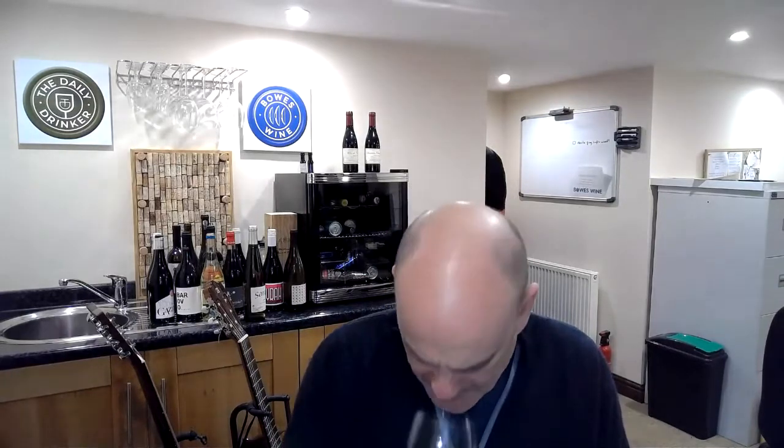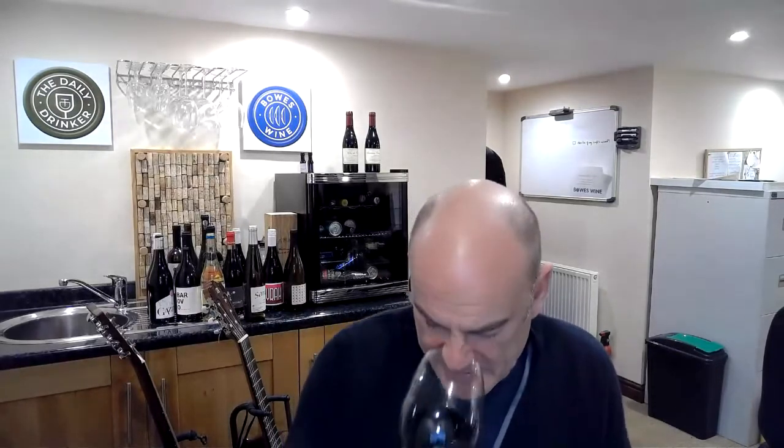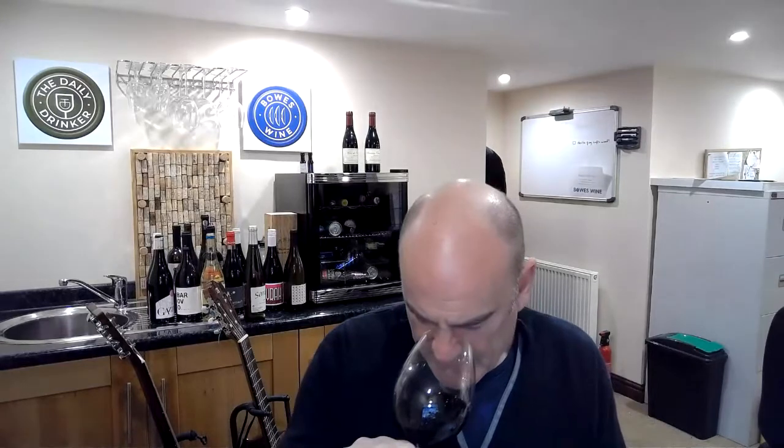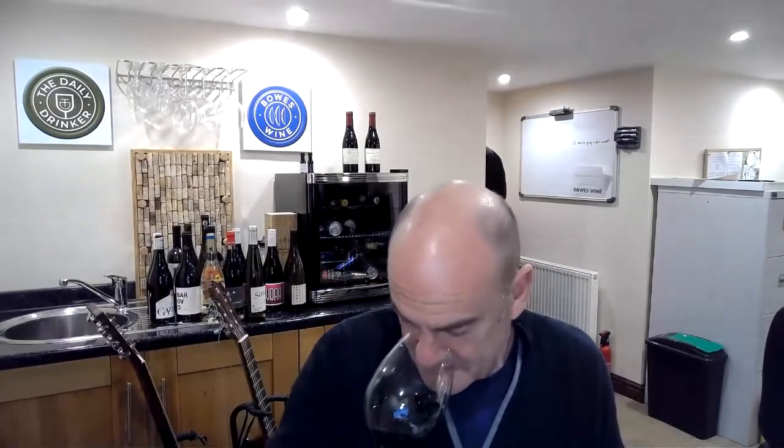Leather and, yeah, a bit of cold tea as well, cold black tea, and then a hint of that nice sweet black curranty fruit. But it's not a flashy wine at all. It's quite a dry nose. It smells like classic claret.